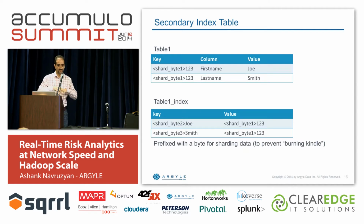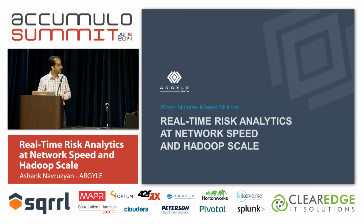If you don't randomize all the values so that they appear on many nodes instead of just one node, like if you have time series data, and you write all the numbers with an ID, which ends up on one tablet server because it's writing the last data chronologically, then you're in trouble. We use the shard byte and so on to distribute that over all the nodes that we have.